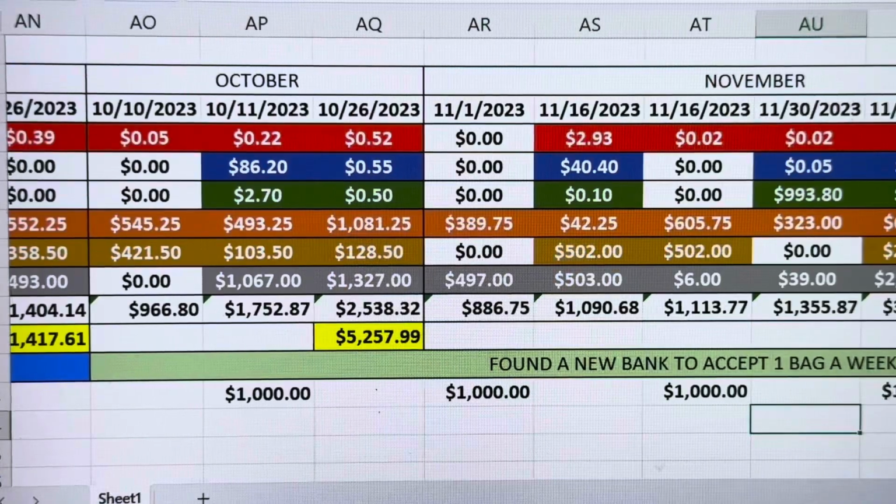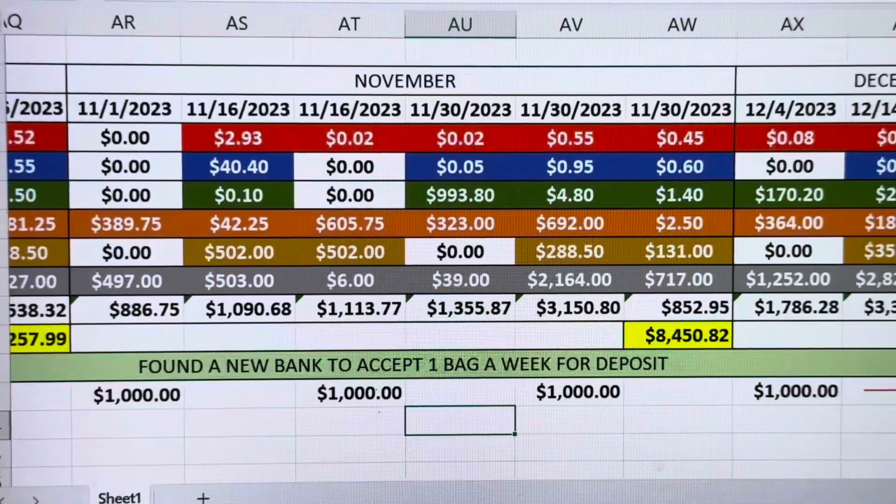And then we go to November. Again, I went heavy in November. 342, 600, 320, 692, 250 in quarters, 500 in halves. You know, I'm not ordering them. Sometimes I walk in a bank, they happen to have a box of halves. And all I'm really trying to do is get those coins off the tray, or like loose stuff.